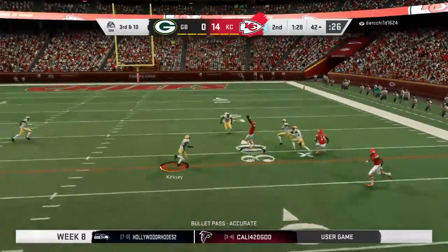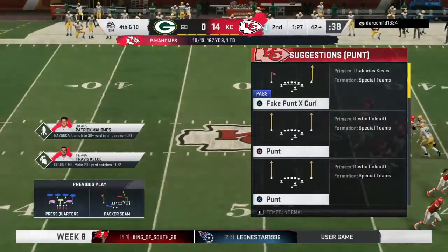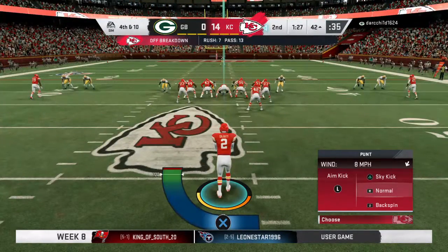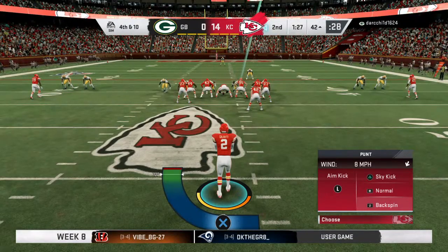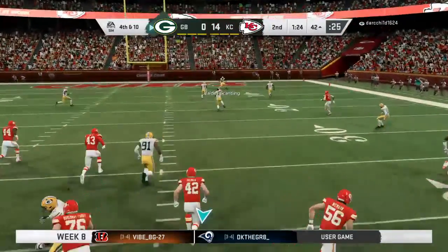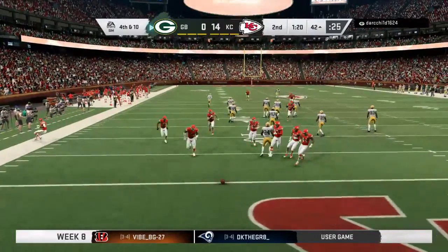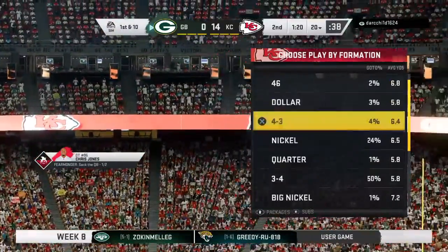Throwing is Mahomes on 3rd. And that will be incomplete. They went with the dime look that time on defense, just flooded the field with defensive backs, blanketed everyone, took away all the passing angles, thus the incompletion. And just a single punt for him in the loss last week as he sends this one away. And this one hits at the 1, continues on into the end zone for a touchback.